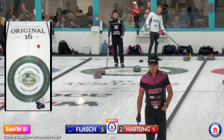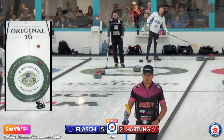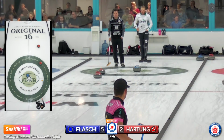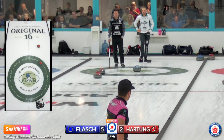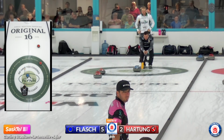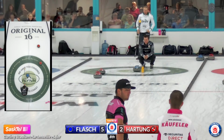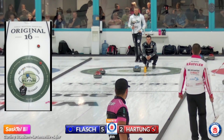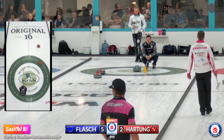Looks like they've settled on making a play on it. Kevin Marsh by the guard. And I think just touches the edge of that stone, and now it's dead buried. I'm not even 100% sure, but I think it touched the stone on the way by.